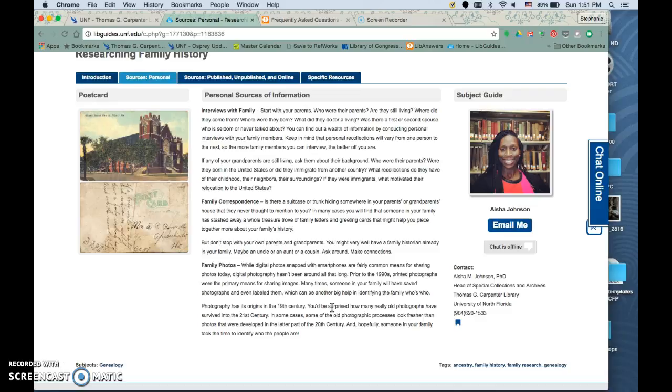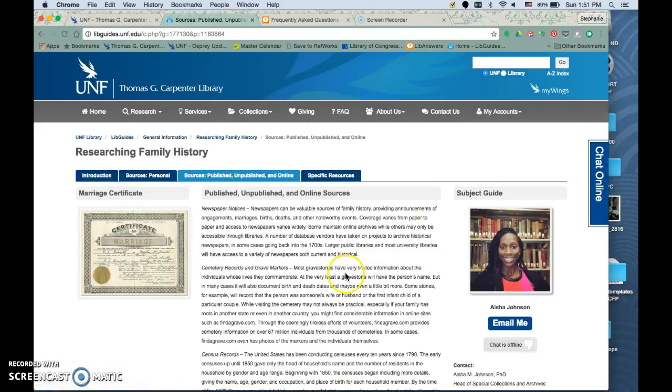You might be aware of some family photos or letters that are hidden away in a trunk or in an attic someplace. Those can be good things to look at to get information about what was going on in people's minds, what led them to take the actions that they did.